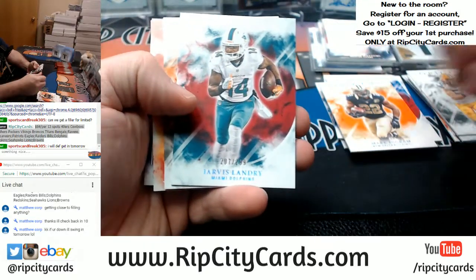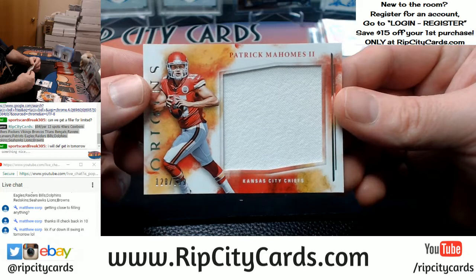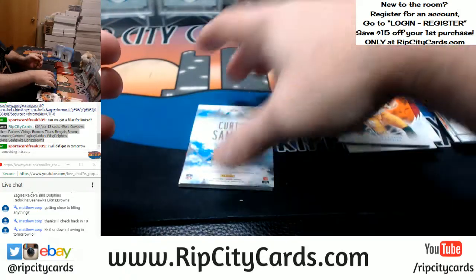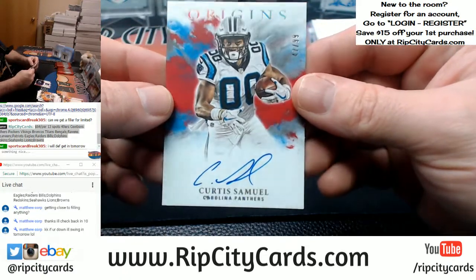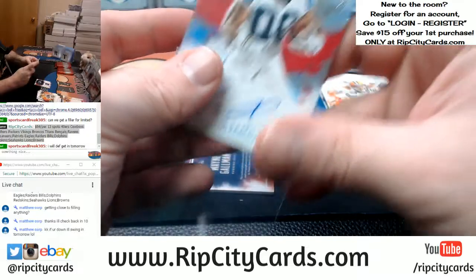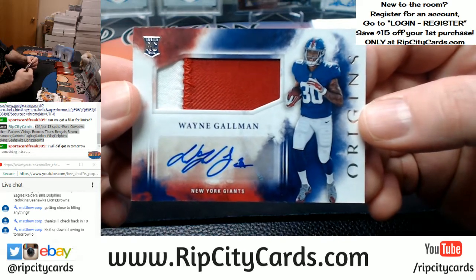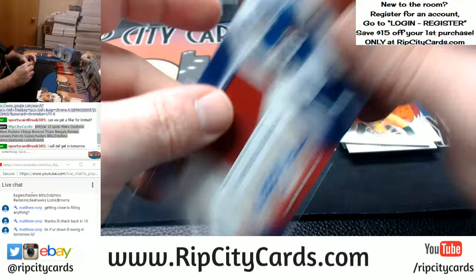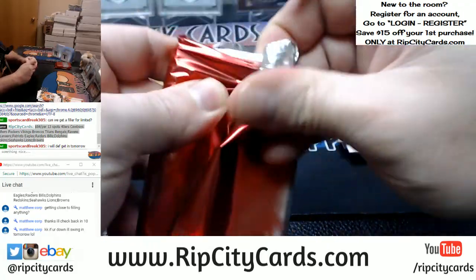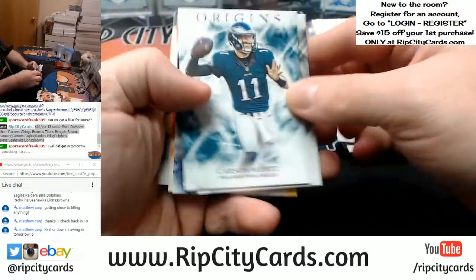Clay Matthews, Julian Edelman, a Landry to 299, a Jordy Nelson to 150, Mahomes, Swatchery, Jumbo style to 199, Jumbo napkin, autograph, Panthers, 74 out of 99, Curtis Samuel. And a Wayne Gallman, 2 color patch autograph, rookie style, New York Football Giants. I mean, hell, even for one box to have like this amount of goodness in it, for as cheap as this stuff is, it's good.